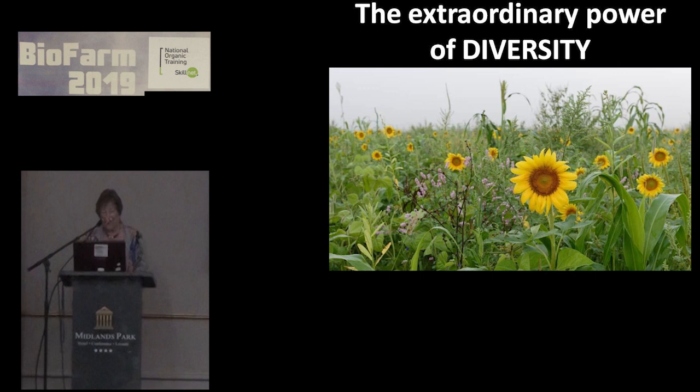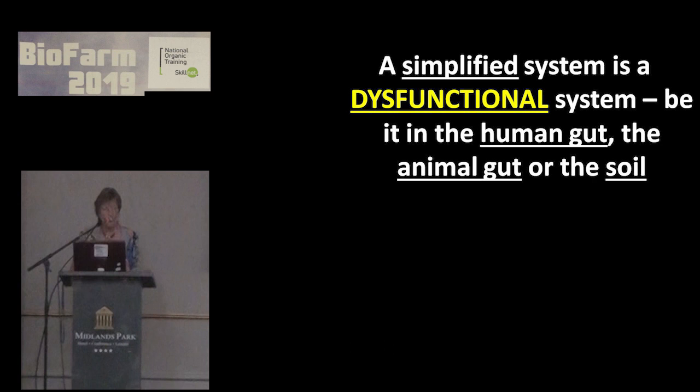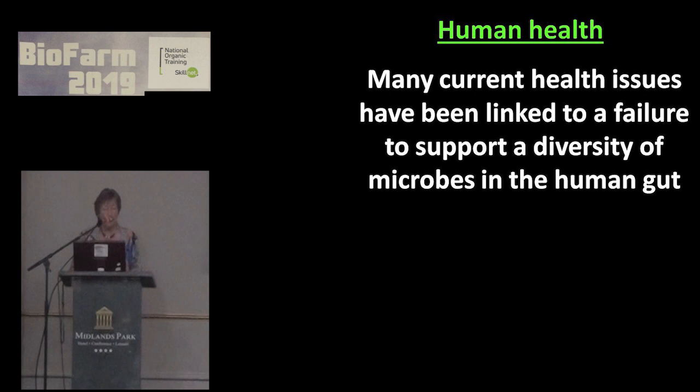So let's just talk about the extraordinary power of diversity. A simplified system is going to be a dysfunctional system, and it doesn't matter whether it's the human gut, the animal gut, or the soil. Anything that relies on microbial activity, we need it to be diverse rather than simple. So many current human health issues have been linked to a failure to support a diversity of microbes in the gut. We've thought about all kinds of things like reducing antibiotic use and eating organically grown food that doesn't have chemicals on it, but we've really overlooked the diversity.